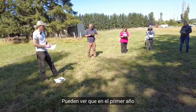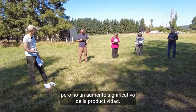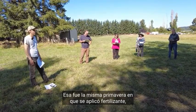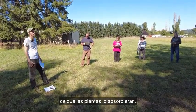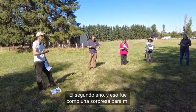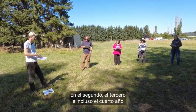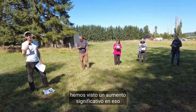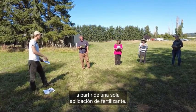You can see that first year, there was a little bit of a bump, an increase, but not a real significant increase in productivity. That was the same spring that the fertilizer was applied, and it was also a pretty dry spring, so there wasn't a lot of chance for the plants to take it up. The second year, and this was a surprise to me, that benefit has persisted for multiple years. The second, third, and even the fourth year, we've seen a significant increase just from one single fertilizer application.